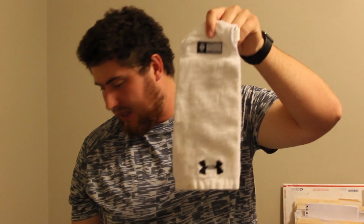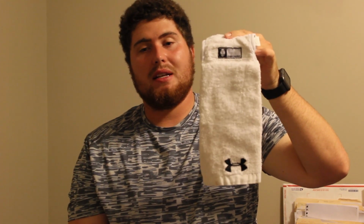Going on to the last item: once again, a football towel. This has now made its 4th appearance in this series. Football towels are essential for skill position players who need to keep their hands dry. A tight end can use one. I think it's practical for a tight end to have a towel, in that they're going to be in the passing game, going to need their hands dry, going to need their gloves dry. So that wraps up the top 5 things that tight ends need.